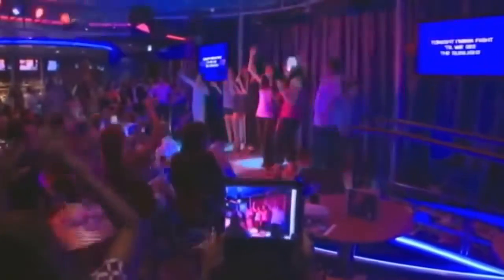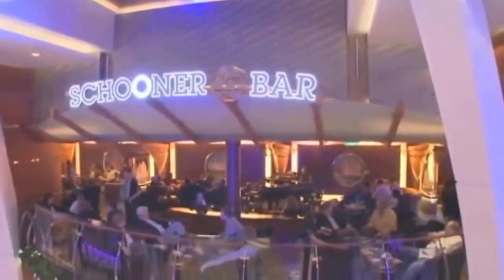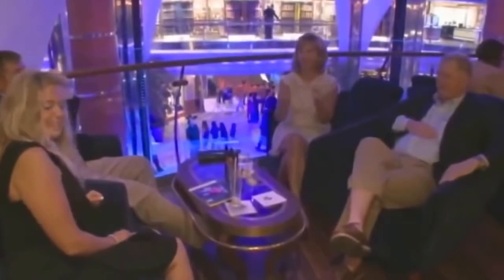Of course, that's not the only place you'll find live entertainment on the Royal Promenade. Follow the sounds of the beat, and you'll find yourself in Boleros, a Latin-themed club and nighttime hotspot. A Royal Caribbean signature bar and guest favorite, the Schooner Bar is a nautical-themed lounge where you'll find a crowd of friendly faces gathered around the piano, singing along to their favorite songs.